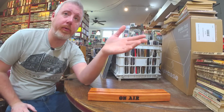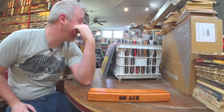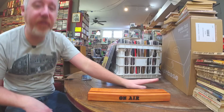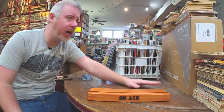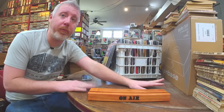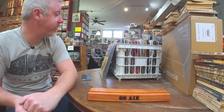The other notable release was the new, oh my gosh, I'm going to forget about it. I can't forget about it. It was the new Fleet Foxes. And we have already sold out of it. They already went like that. I will have more hopefully next week as a restock title. But those were kind of the big releases for the week.